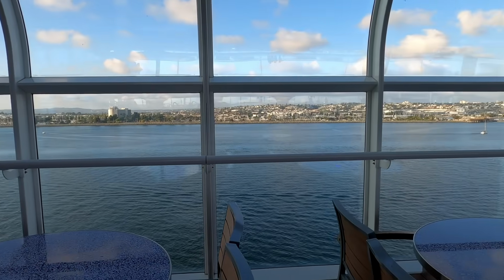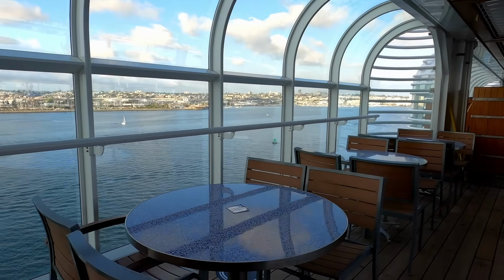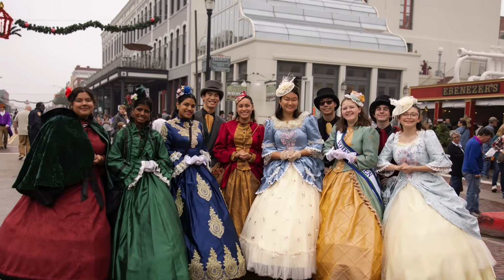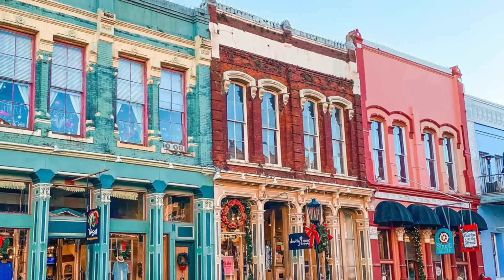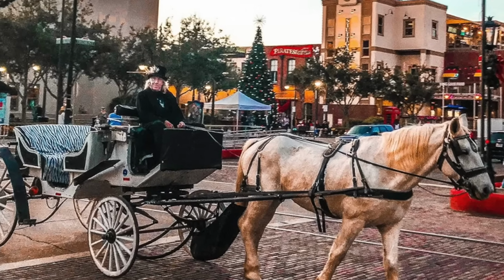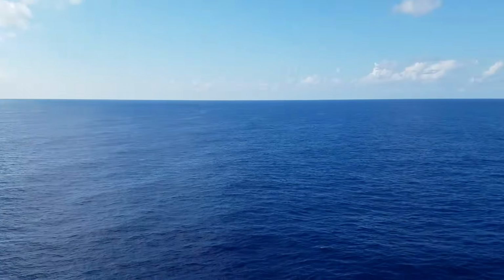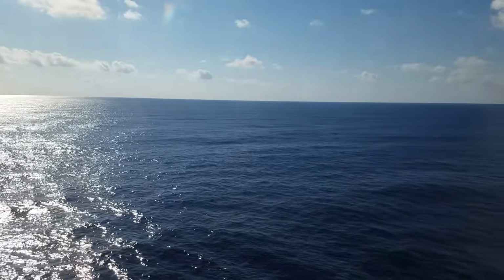We did a video recently about this new home port and how we thought the 4th Wish class ship would likely be the one that is going to Galveston. There is a small chance that the Disney Destiny could go to Galveston, but I really think it will likely be that brand new Wish class ship, or maybe more likely the Disney Wish, because Galveston is typically where they send their older ships. But for now, she's staying in Fort Lauderdale.